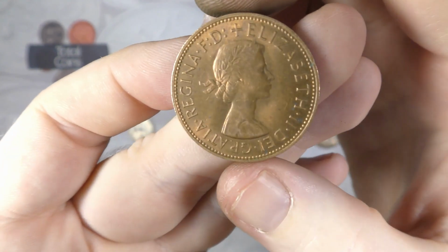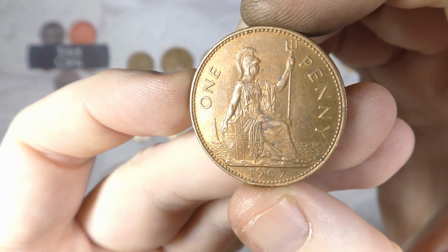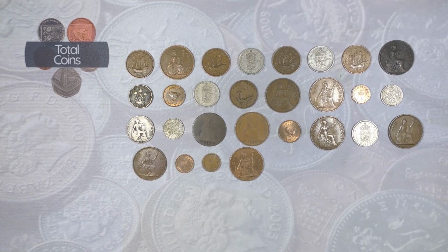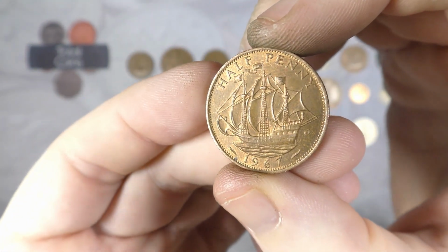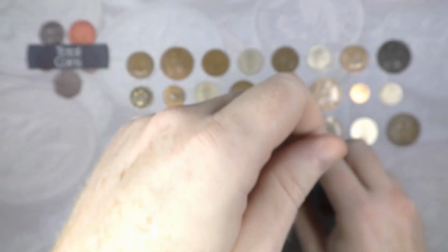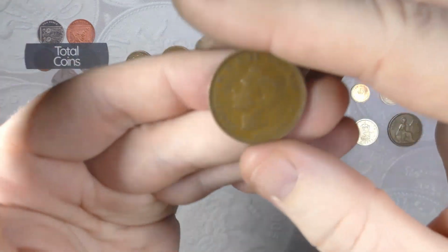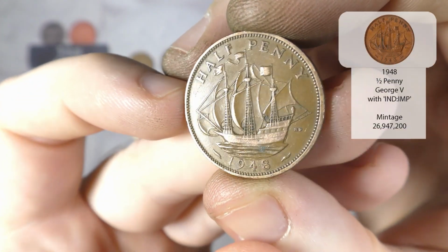And we've got another Elizabeth II. And another 1967. So yeah, definitely making up for last week. There we go, we've got another Elizabeth II, but this time it is a halfpenny from 1967, which I think we've already had one of them as well today. There we go, we've got a George VI halfpenny from 1948.